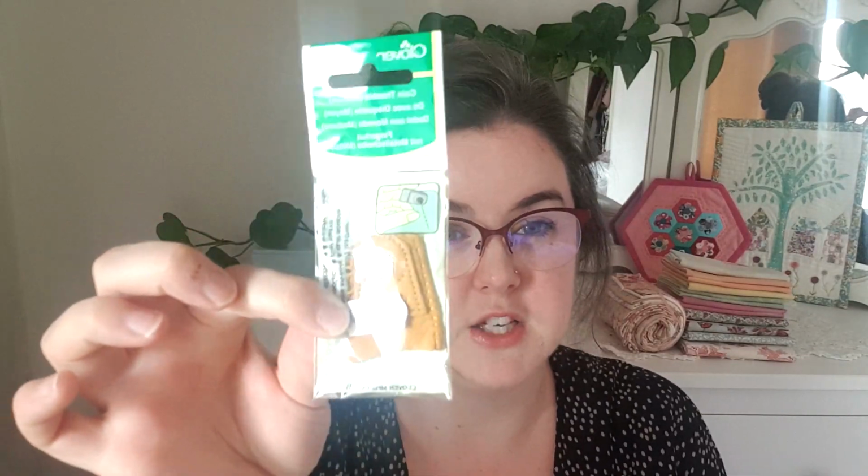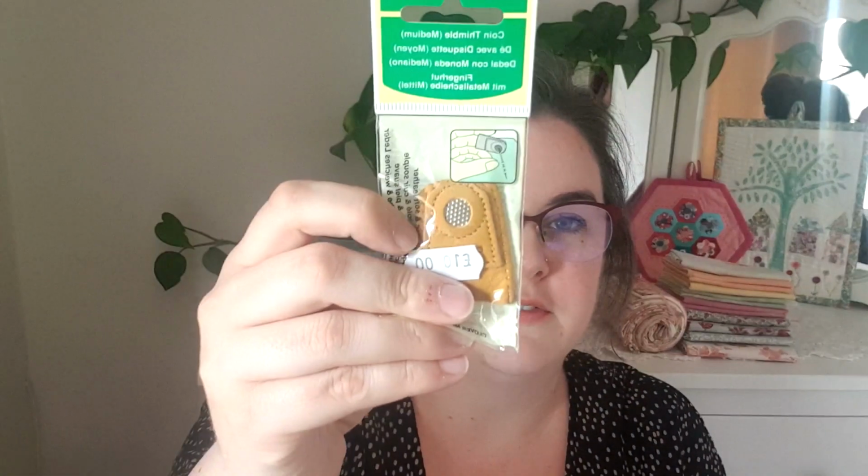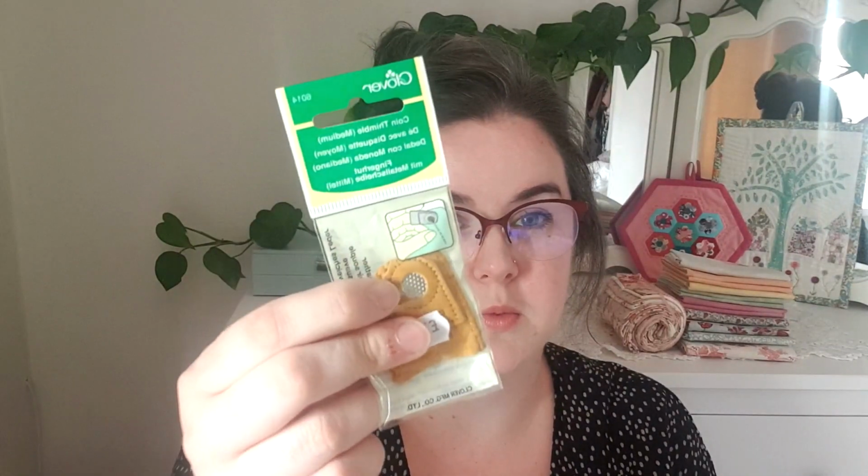So moving on now to tools and kits that I purchased. I really like to use a thimble, especially for English paper piecing or hand applique, because I like to use a thin needle. I've got one of these already from Clover, but it isn't the one with the coin there. And mine has got a hole in it and it keeps unthreading the needle. So I thought I'd give this one a try with that plate. It might be a bit more durable.